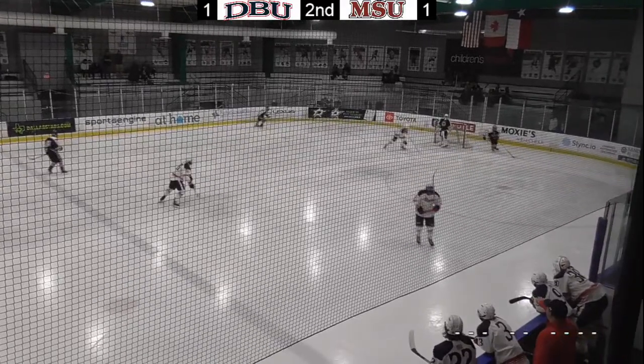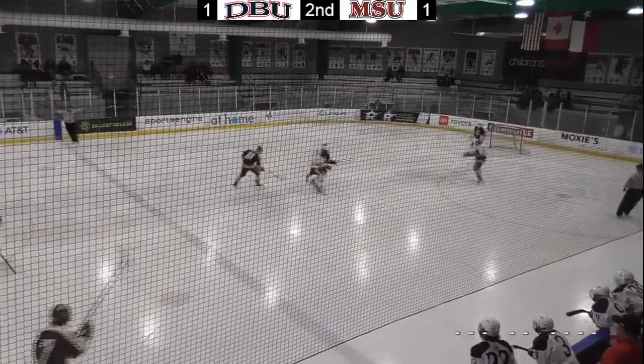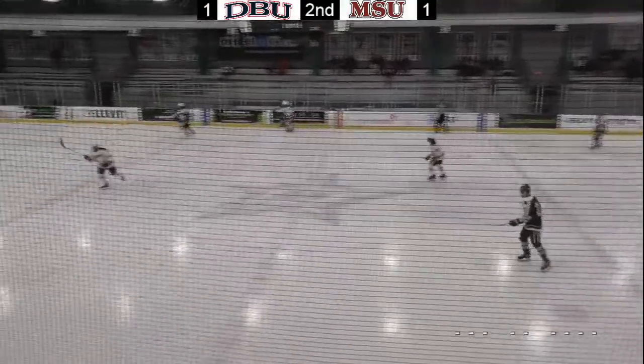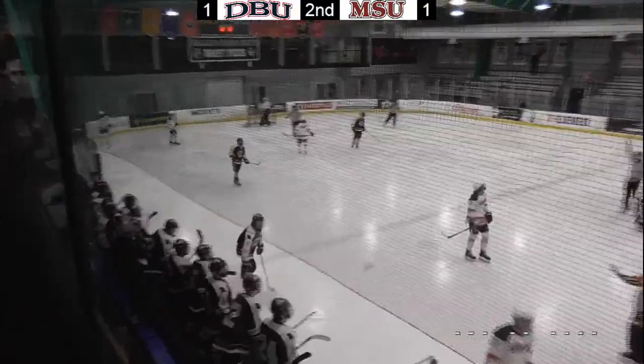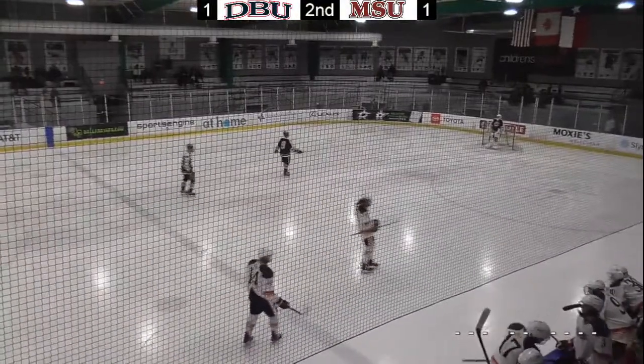Missouri State with it, skating around behind their net. And he'll try to get it up in the neutral zone. That gets picked off by DBU. Quickly poked away, and now the puck's going back down low into the DBU zone. And it looks like we will have an icing coming up here against Missouri State. So face-off will go all the way back down into the Missouri State zone.